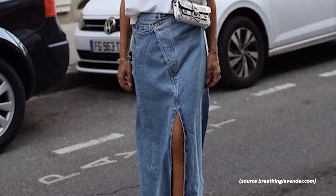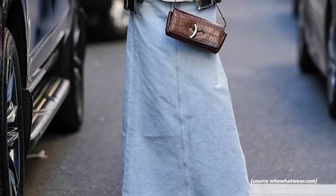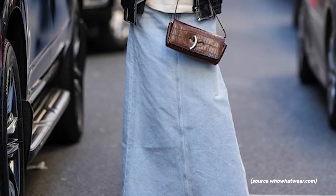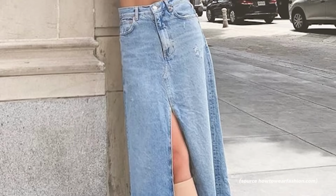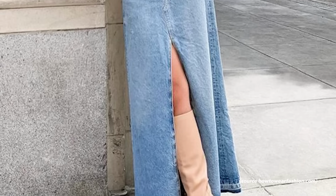In terms of what I love and what I hate, I've got to admit, I hate the denim maxi skirt. I just don't like it. To be honest, I like what it looks like on other people. I think people really pull it off and it can be worn in a very cool way, but it's a no from me. I don't know if it's about how heavy and uncomfortable it looks, but it looks heavy and uncomfortable. So I'll pass on the denim maxi skirts, but I do really appreciate them and think that they can look cool. It's just a no from me.